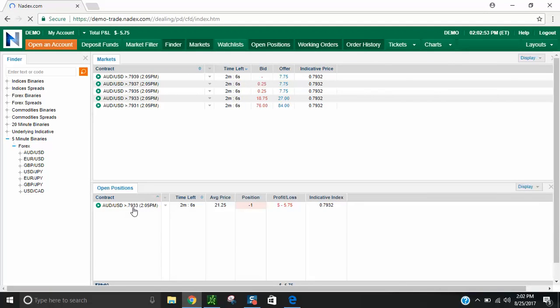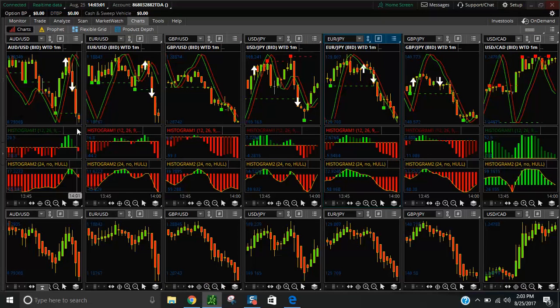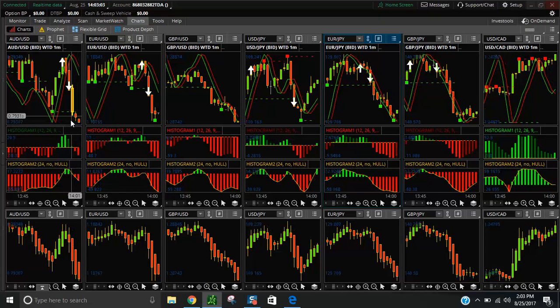So the strike price is 933. I'm at 932. So we got about 2 minutes left. It's a $21 profit once the trade wins. And because it is below the support, it's steadily going down now.